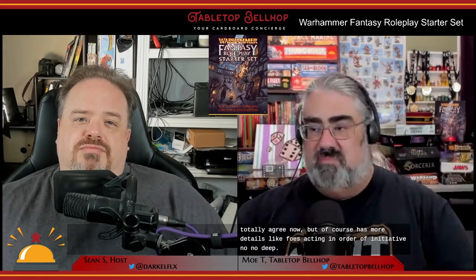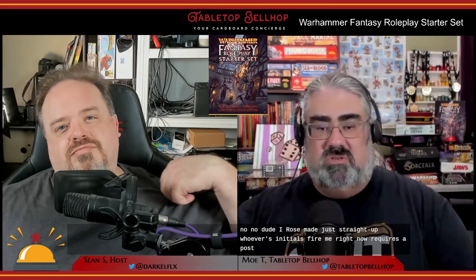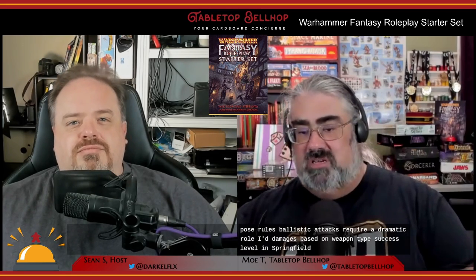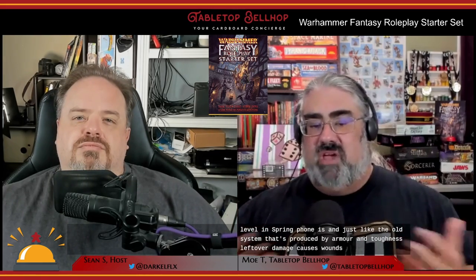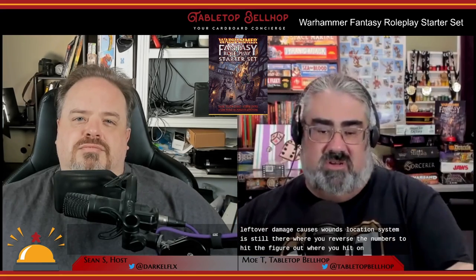No die rolls made, just straight up whoever's initiative is higher. Melee now requires opposed rolls. Ballistic attacks require a dramatic roll. Damage is based on weapon type, success level, and strength bonus. And just like the old system, that's reduced by armor and toughness. Leftover damage causes wounds. And the old hit location system is still there, where you reverse the numbers to hit to figure out where you hit on your opponent.